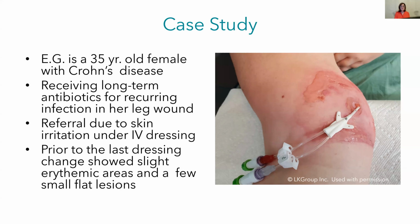So EG is a 35-year-old female who has Crohn's disease. She has been receiving long-term antibiotics for recurrent infection in her leg wound. And she was referred because of a skin irritation under the IV dressing. So prior to her last dressing, she had a little bit of erythemic areas, a few small lesions. This is what we saw when we took off the dressing. So I'm not sure if it's easy to see or not.